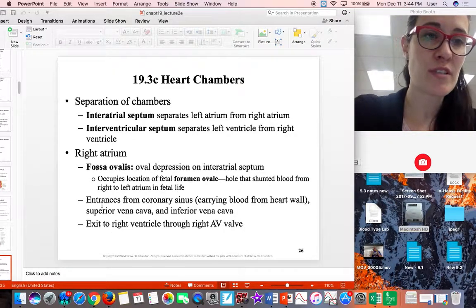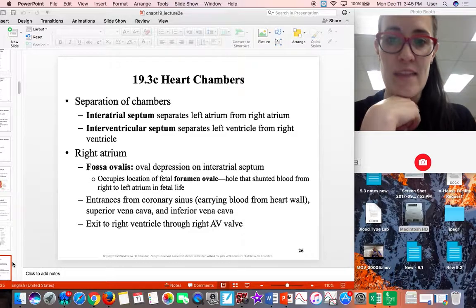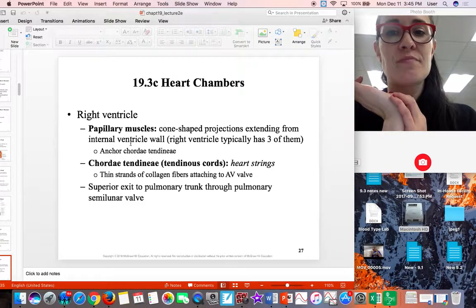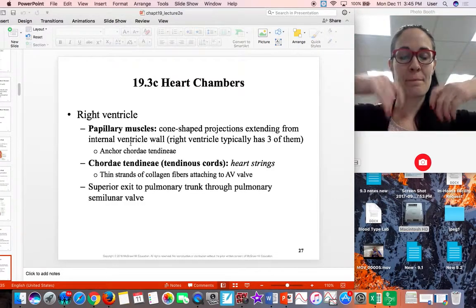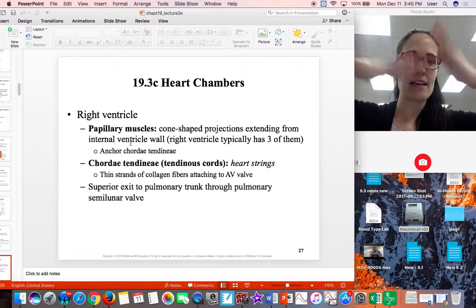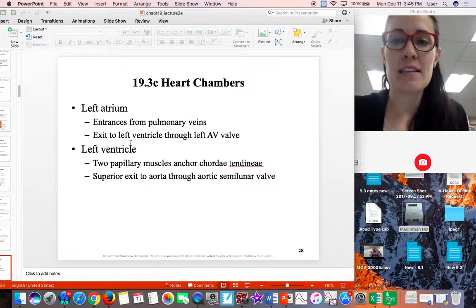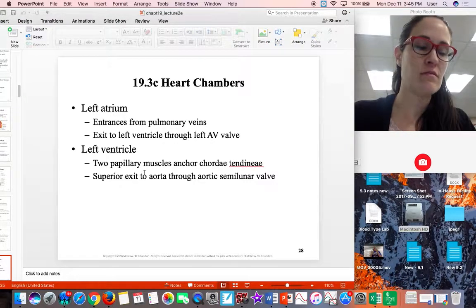Also in the right atrium, on the posterior side, is where the coronary sinus enters its deoxygenated blood, and the superior and the inferior vena cava. On the right ventricle, on the inside, you're going to see these muscles called papillary muscles, and they're on the inside wall, and they're attached to chordae tendineae, or heartstrings. When the doors open, the heartstrings help keep them taut, so that when they shut, they don't overshut, and they keep a tight grip on the valves. So you have the valves, attached to them you have heartstrings, and on the other side the papillary muscles. The left atrium has the pulmonary veins full of oxygenated blood going in there. And in the left ventricle, you also have papillary muscles and heartstrings.